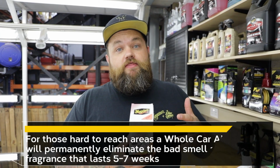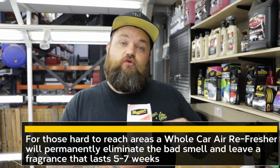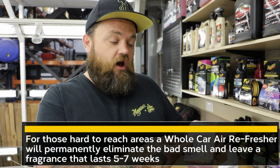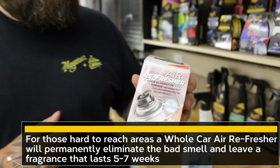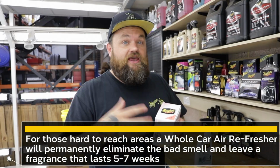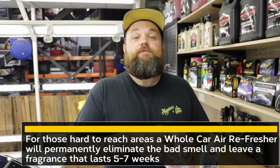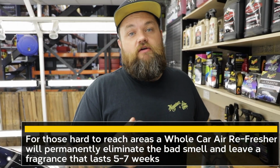Now you have filters within the air conditioning system as well, so if you've got something that's a bit more stubborn to remove, then I'd suggest one of our whole car air refreshers. There's a number of fragrances in there. This one's the FIJI Sunset. If you're in the shop, there's a little scratch and sniff on the top so you can choose the fragrance that you like. What's nice about this product? It sits inside the car and refreshes the whole system. It actually fragrances the filters that are within the air conditioning unit.